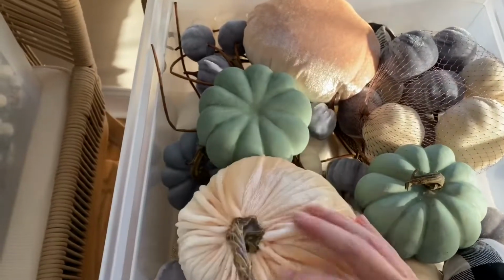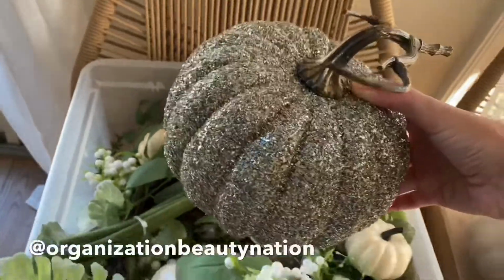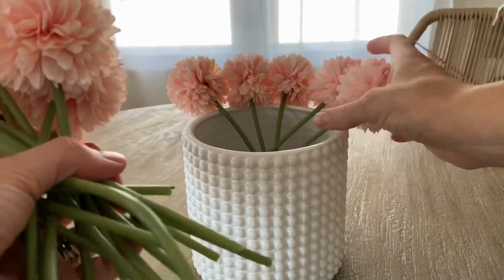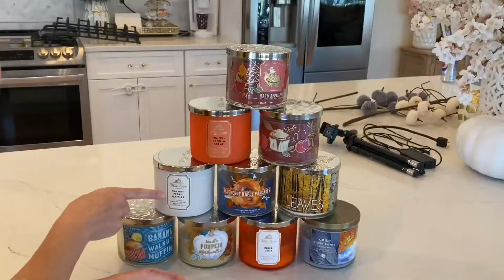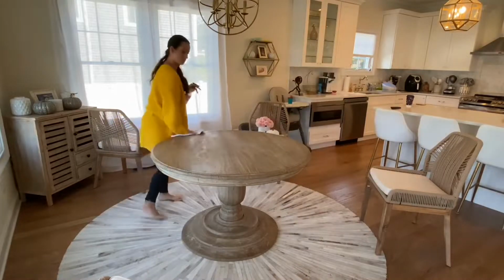Hi guys, today I'm going to be doing a little decorating for fall and some cleaning. I also got some new furniture and some new decor that I want to talk about. I'm going to be doing all of my fall florals and of course sharing with you my fall candle collection, as well as my favorite cleaner to use this time of year.